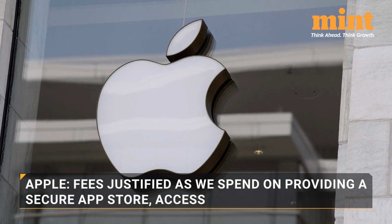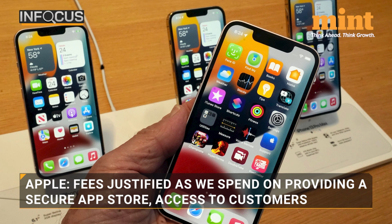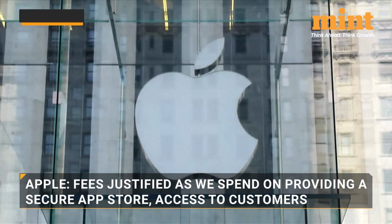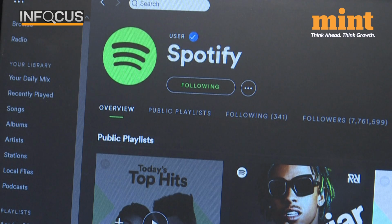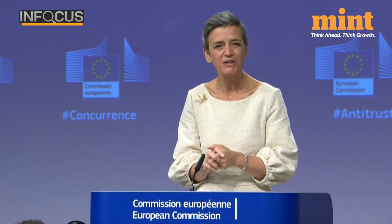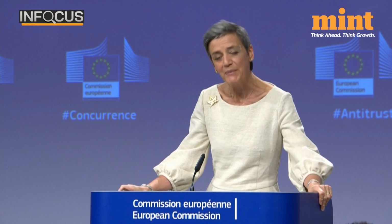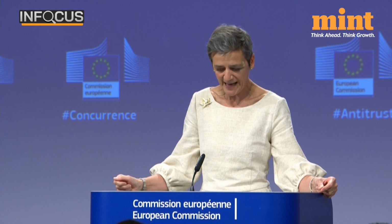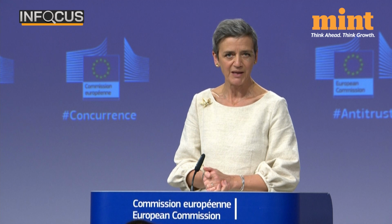Now, Apple says that this fee is justified because it spends heavily on providing a secure app store, and of course, even Spotify gets access to millions of customers who have iPhones or iPads through the App Store. But Spotify says that since Apple Music doesn't face these extra costs, it gives it an advantage, and hence the imposition of this fee is anti-competitive. The EU formally charged Apple in the anti-competitive probe in 2021, saying that Apple abused its dominant position for the distribution of music streaming apps through its App Store and distorted competition in the music streaming markets.